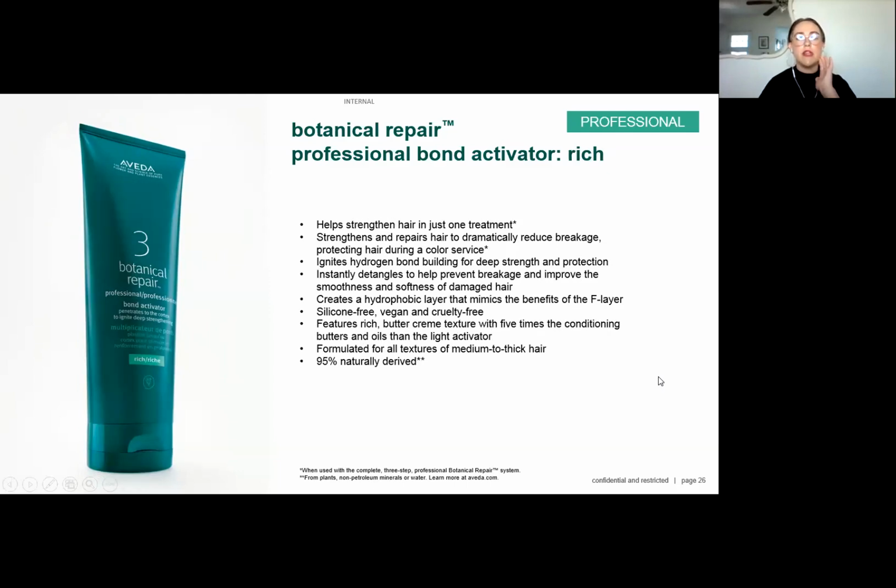And then we've got the rich, which is 95% naturally derived. This is going to be for your medium. I don't like that it says medium to thick. I would say medium to coarse hair, right? Because I'm going to change that. Thick is more about the amount of hair you're having. You know, when you have that guest, she's like, I have a lot of hair, but each hair strand's really fine and skinny, right? So that's what we're focusing on, the feeling of the hair strand itself when we're thinking about which one's going to be best for our guest.